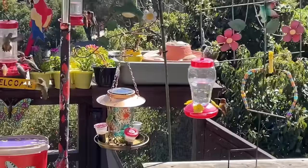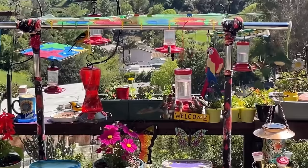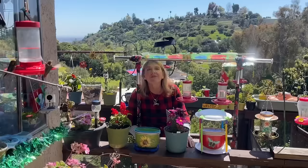And that's about it. If you have any questions, because I know hummingbirds are showing up at your place. A lot of you have told me that. That's wonderful. Feed them. Keep them. I'll send you some more. How many do you want?